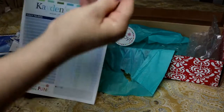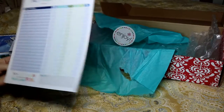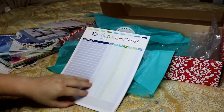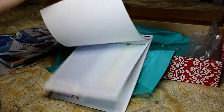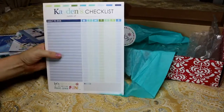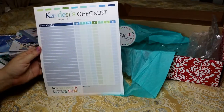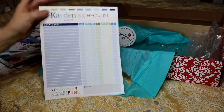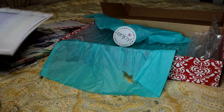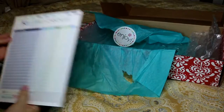And I liked it because I can change it up a little bit every week depending on whatever we need to have done in the house or whatever. So I went ahead and made him one. It's nice and sturdy paper. So I think that will be nice for him so he can visually see his chores every week. And then he can mark it off when he's done. So I think that will be nice. So yeah, that's what I got this time.